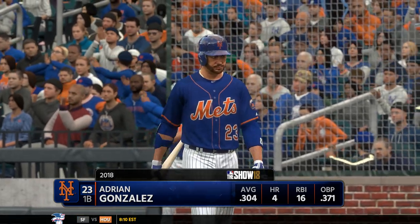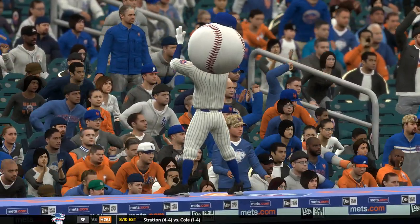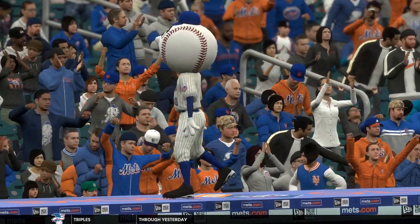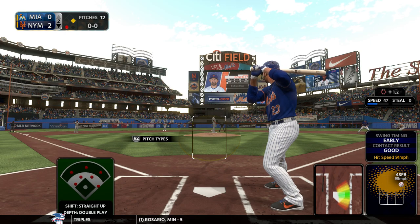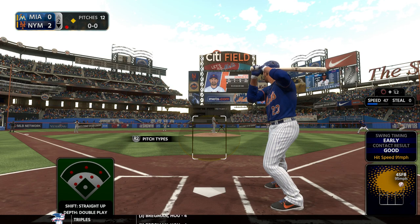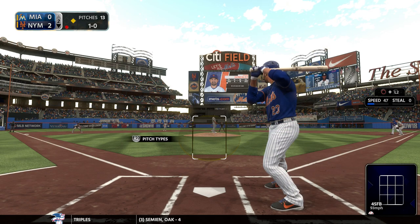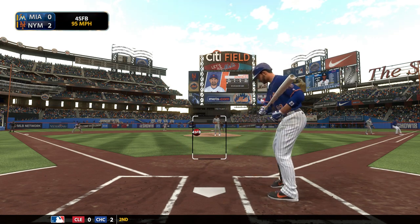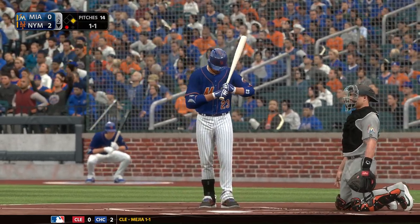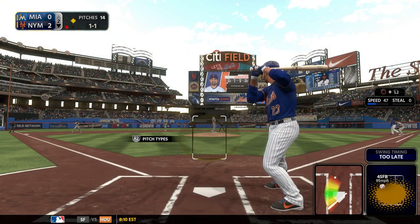Here's Adrian now. One in, one out, and one on here in the inning. First offering on its way. A ball and no strikes. Now Gonzalez awaits the 1-0. Late that time. Hey, I'm a little shocked right there. Double play situation. He doesn't go with the sinker. He goes with the ordinary fastball in that situation.